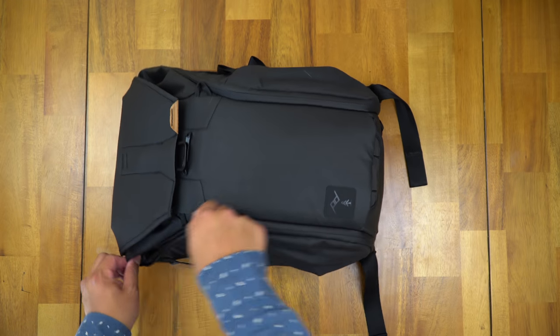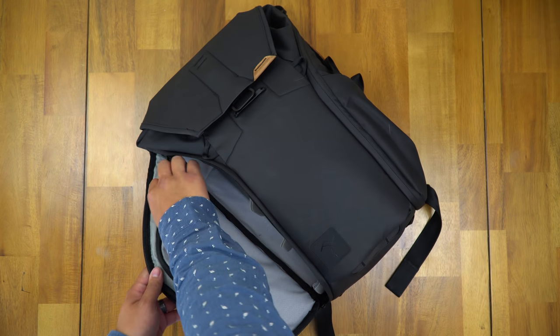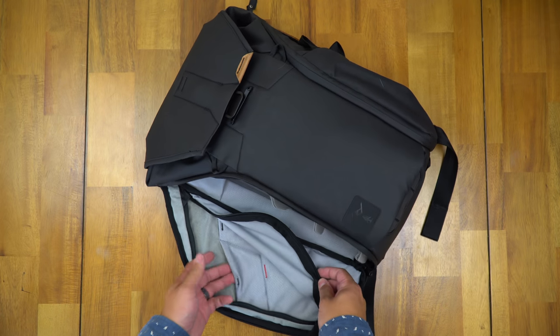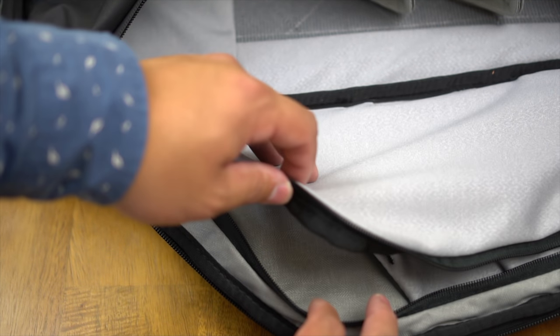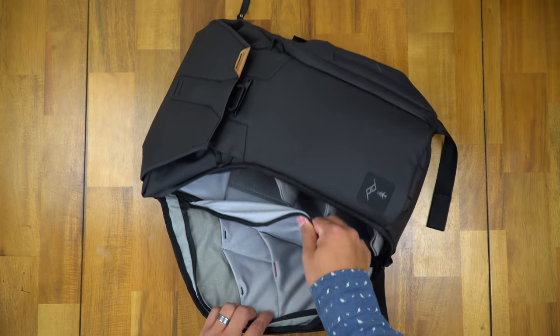In each side compartment, you see they have another zippered pocket. And in this zippered pocket is where you can store a lot of accessories like batteries, and they're color coded for maybe good batteries and then depleted batteries. So there's a little red stripe.